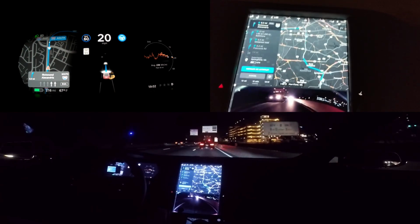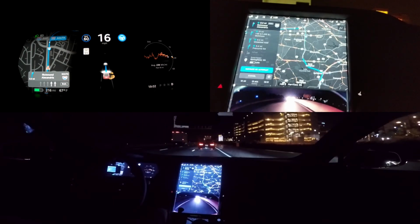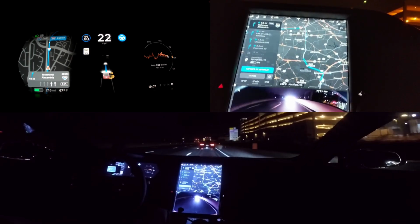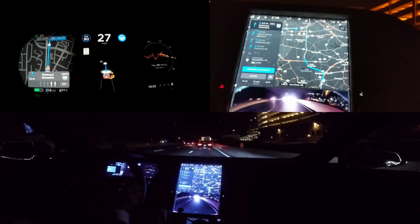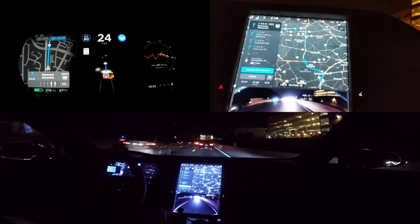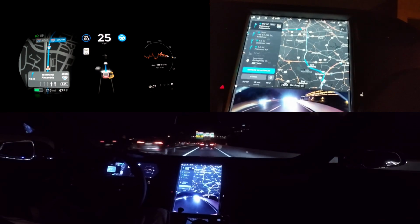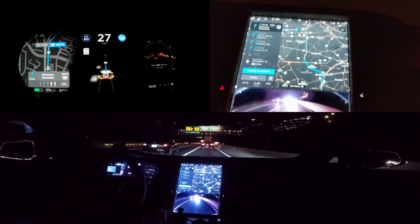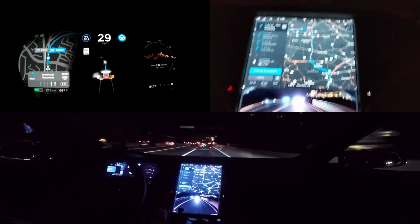So far, this is a really nice job. Haven't really had to intervene at all. There was that one jink coming on to I-66, which seems to be a quirk of this version of Navigate on Autopilot. Very often when the car's trying to make the left-hand lane change, and there's another lane merging in, it seems to get all confused. It'll start making the lane change, and then all of a sudden it will jink hard right. I've seen that back at the one we just were on, and I also see it when coming from GW Parkway onto 395 South.